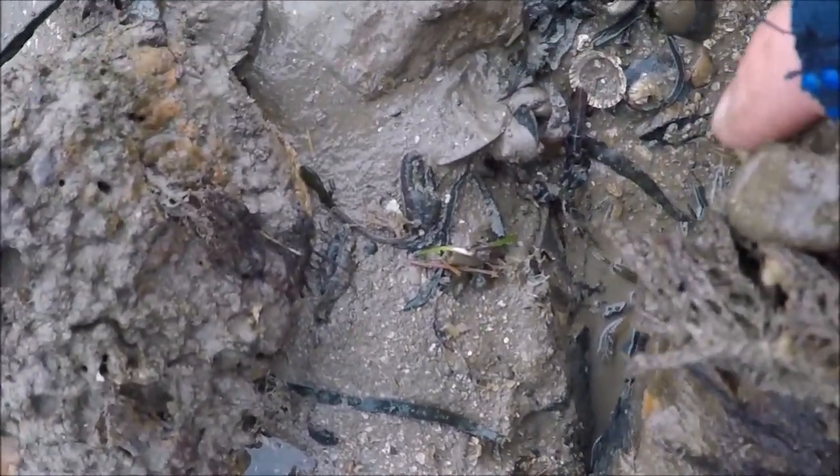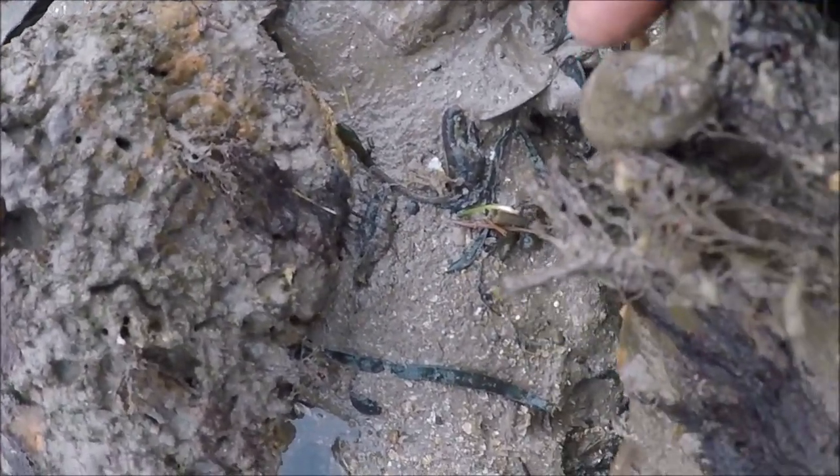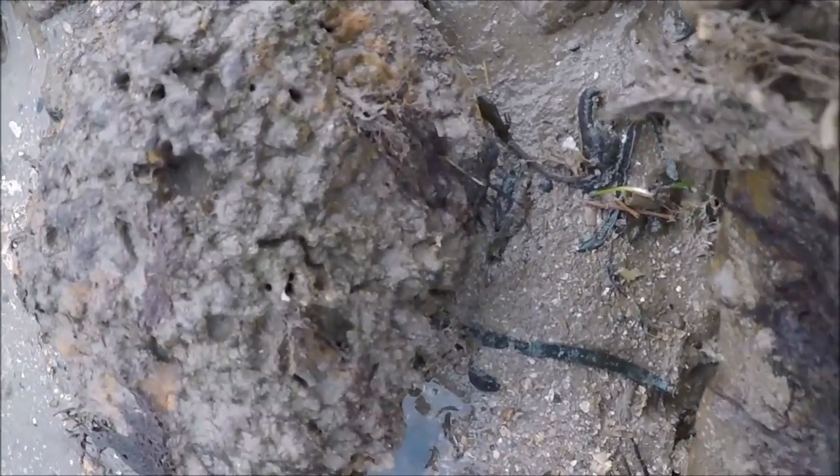Got to be careful putting the rocks back. I don't want to crush the fish underneath. Plus, I don't want to leave them so that the seagulls can get them.